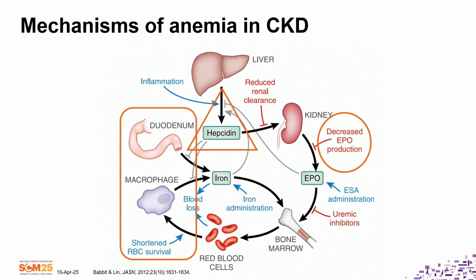Under normal conditions, hepcidin is secreted by the liver when there is enough iron around, and it acts as a sort of brake on iron absorption and iron release. But in the setting of kidney disease and other things, inflammation can stimulate hepcidin even if there isn't necessarily sufficient iron around. And in addition, hepcidin is cleared by the kidneys. So hepcidin levels tend to be high in CKD, potentially even without inflammation. And again, that hepcidin then acts as a brake, turning off absorption through the gut and turning off release from the liver and the macrophages. And for any of you iron aficionados, that's based on interfering with ferroportin action.